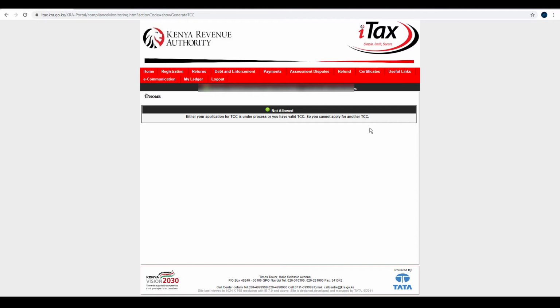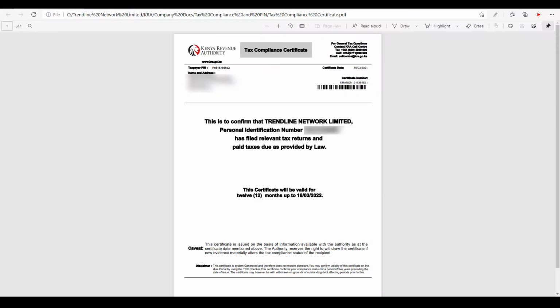But when you apply, you are eligible for this certificate when you've been filing your returns on time. And this is how the tax compliance certificate looks like. And that is it. That is how to get a tax compliance certificate from the iTax portal.